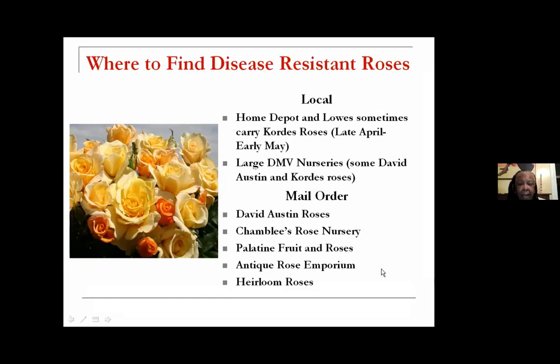Palatine has a season when they restock their roses and put them out for the new season. This year, I understand it's going to be in early December. Usually it's in September, but this year it'll be early December. Because they are a very popular mail order resource, they sell out quickly of the roses they have in stock. So I would begin now to start looking at some of these mail order sites to see if they have the roses you want in stock.